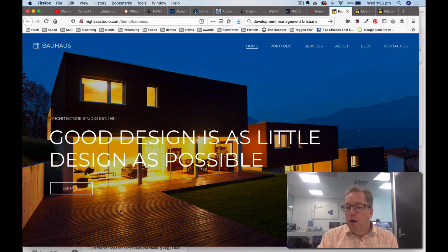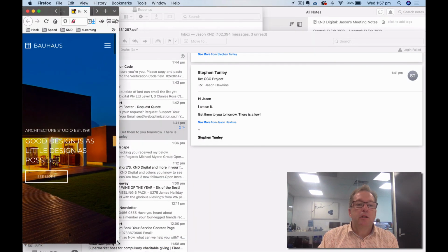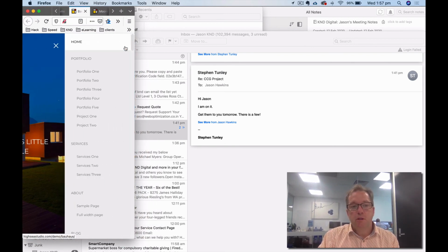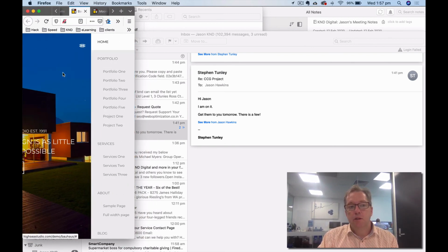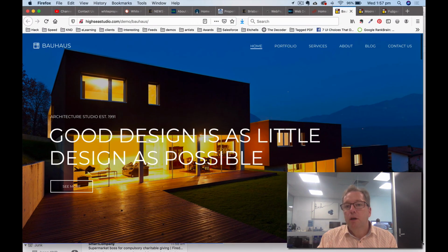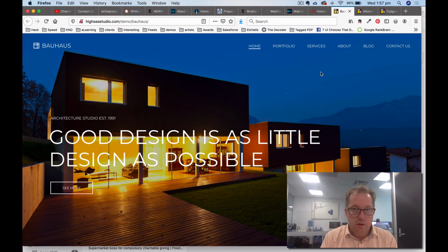These are all mobile friendly designs, so you can see here how it responds in style and scope to this actual structure and adjusts to the appropriate devices.